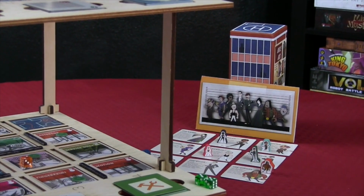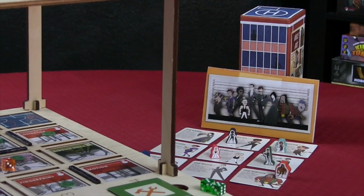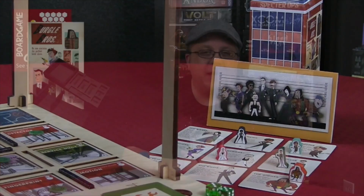So if you haven't tried it, give Burgle Brothers a closer look. A really unique take on cooperative games. Tim Fowers has done a fantastic job with this one. I really like how puzzly and different each game plays.